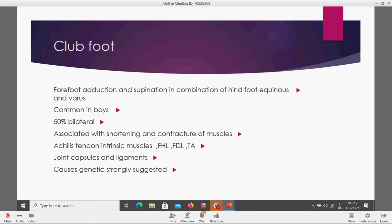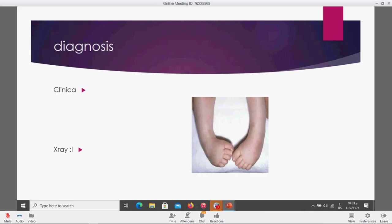Club foot. It is a deformity of the foot: adduction, supination, and combination with hind foot equinus and varus. It's common in the boys. 50% bilateral, shortening and contracture of the muscles, عادة اللي هي الأكيليس تندين والفلكسرات, flexor hallucis, flexor digitorum, tibialis anterior. Joint capsule and ligaments are all shortened. Causes قد يكون genetically strong. وهذا هو الكلب فوت. Clinical, just clinical examination. ممكن نسوي X-ray ونشوف إذا كان clubbed or not. But clinically, mostly diagnosed.